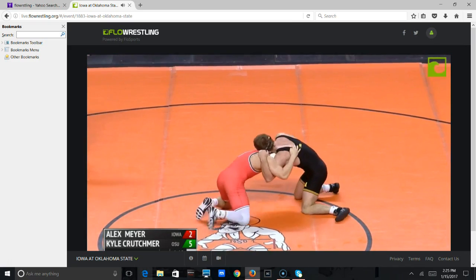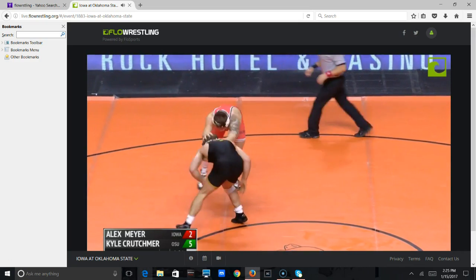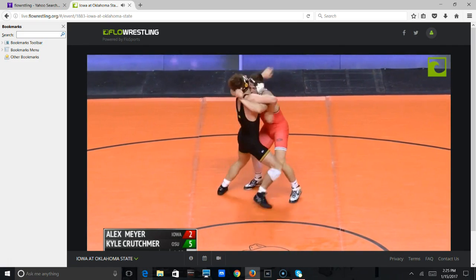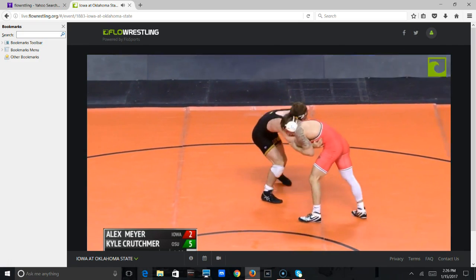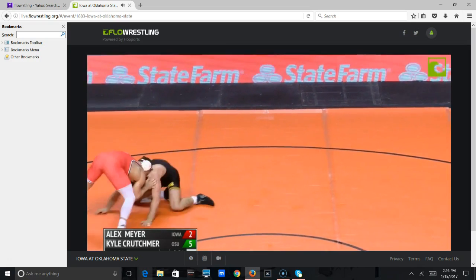Now not as much. Crutchmer slides himself back free. And we come up to the feet. Good recovery there by Crutchmer from that far ankle scramble. Oh, I thought he was going to try to lock him up and take him over. And Meyer really ramping up. Minute to go.